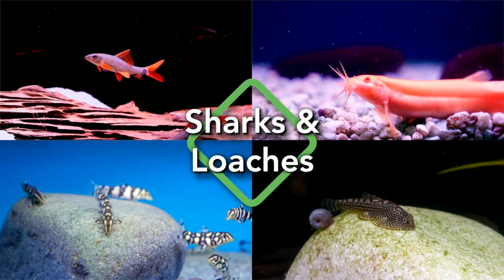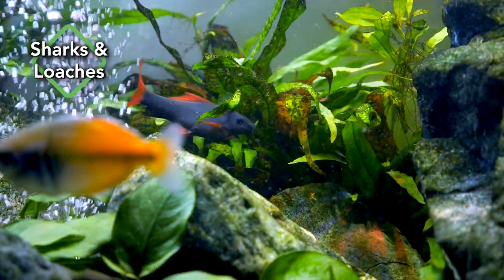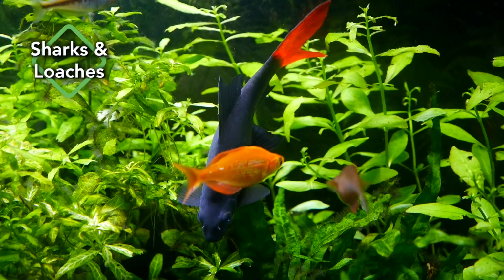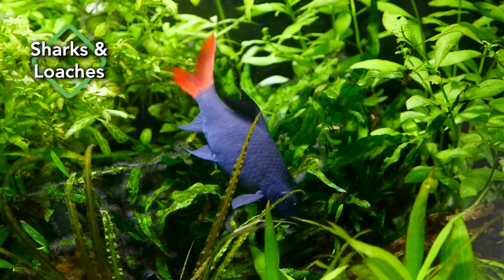Sharks and loaches are more demanding for the aquarium keeper. Both types can be territorial, and while providing plenty of hiding places and keeping appropriate numbers of individuals can help manage this, fish like the red-tailed black shark are best kept either with tank mates that are too small to be seen as a threat, or robust companions that can handle aggression.